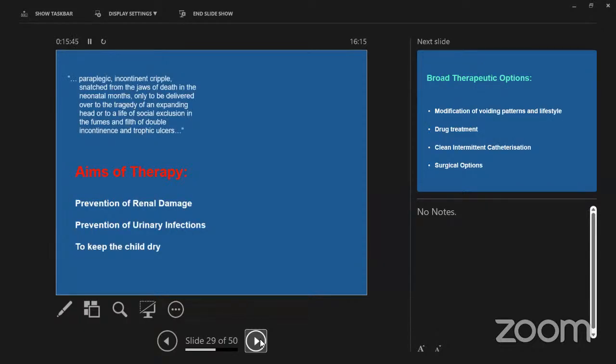Now, many years ago, there was a pediatric surgeon in the UK who had described a typical child with spina bifida as a paraplegic, incontinent cripple snatched from the jaws of death in the neonatal months by repairing the meningomyelocele, only to be delivered over to the tragedy of an expanding head, a hydrocephalus, or to a life of social exclusion in the fumes and filth of double incontinence and trophic ulcers.